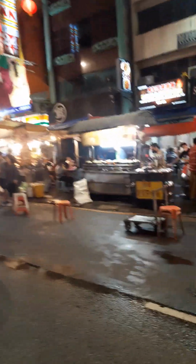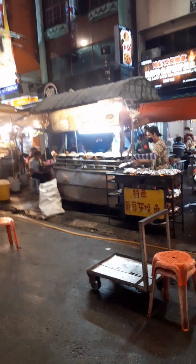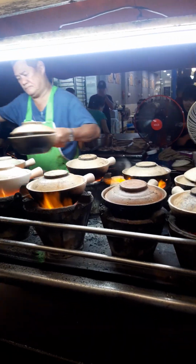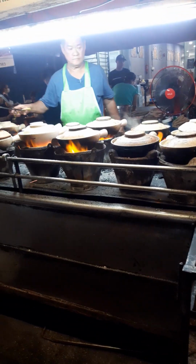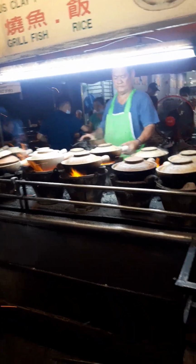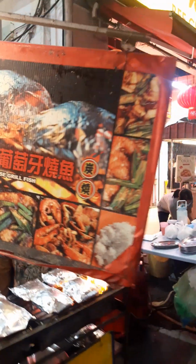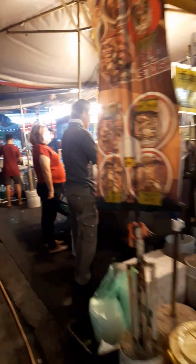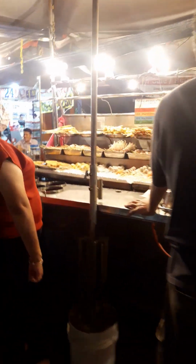I want to show you these clay pot cooking. Try not to get run over. This is like clay pots, and on the charcoal, looks like they got steel buckets, steel and concrete, and clay pots above, with all the dishes, mostly seafood. Must be very tasty. And the kebabs happening over here. All the kebabs of all kinds of seafood.